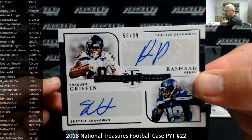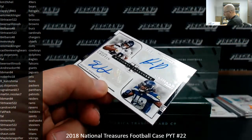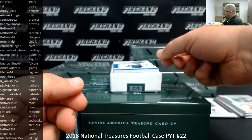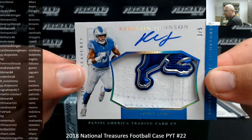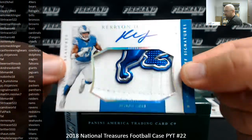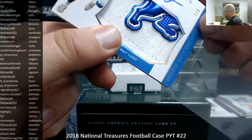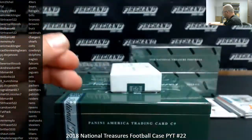The Seahawks going to Mr. Milo. Last spot mojo right there. We got a rookie hats off signatures, number to 5 for the Detroit Lions, Kerryon Johnson. Nice hit right there. The Lions going to R. Kanishima. There it goes. Perfect. All right, guys, it's box one.